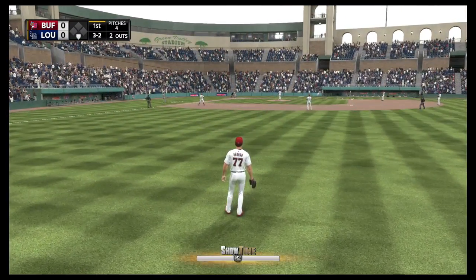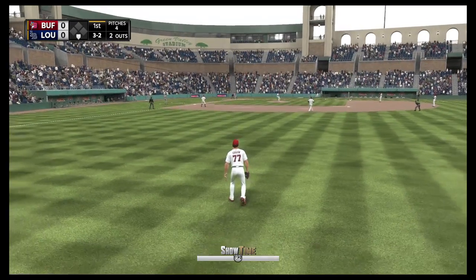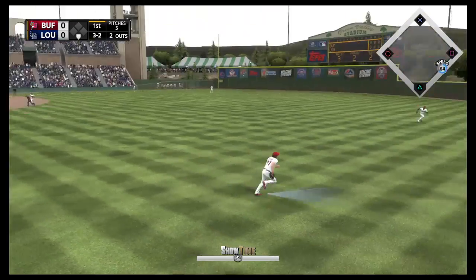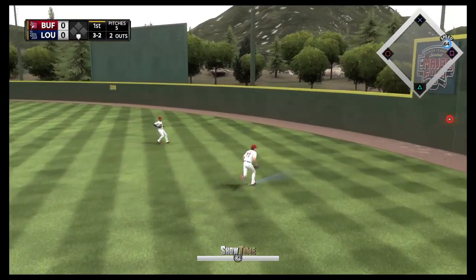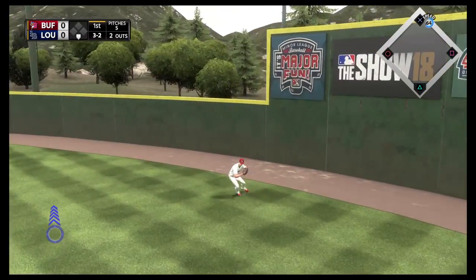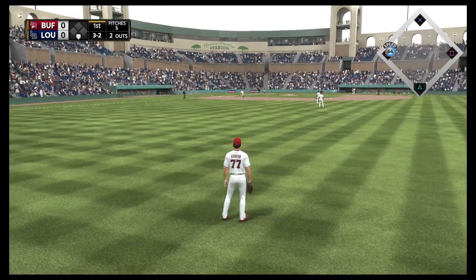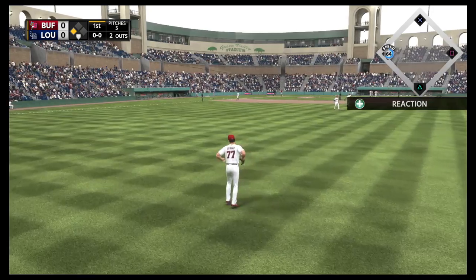Batting third, center fielder number 3, Ezekiel. Pulls this one into the air out into right field. And this is into the alley and ought to be good for extra bases. Around second. He's on his way to third. And he is into third with a 2-out triple.